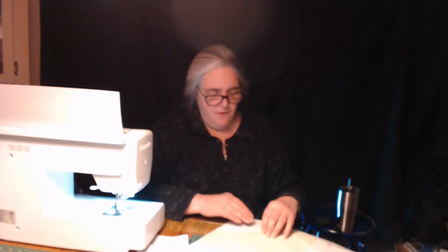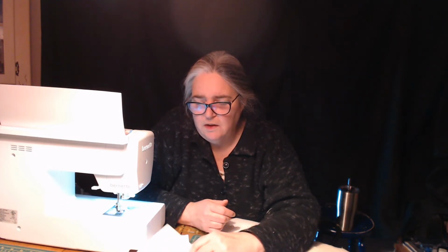Anyway, Sue, I don't have it on my website because I was thinking I might end up using most of it. Maybe. Because I would like to learn how to draft patterns. I just don't feel like I have time to figure it all out. But anyway, so for the Palamo, it has huge sleeves, which I don't like. So that's a lot for muslin.